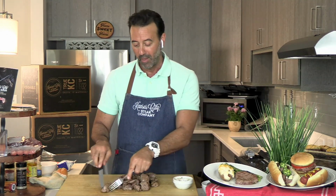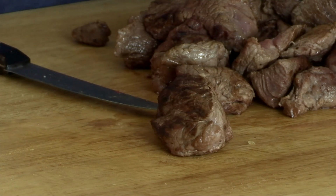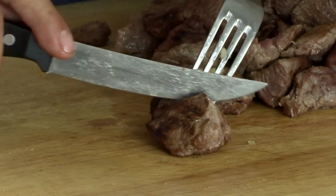But what is it, right? What is a filet tip? Well, a filet tip is filet mignon. We're talking about filet mignon here. Make no mistake. So if you like filet mignon, this is wonderful. This is a great offering.